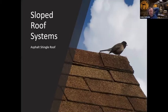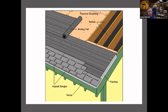Sloped roof systems, asphalt shingle roofs. We would call this a steep slope roof as opposed to a low slope system like the flat one there. This is kind of the old school roofing components for wood frame structures. So we can see rafters, which it's kind of rare to see now. We see plywood sheathing, we see roofing felt on top of that, and then we see shingles.